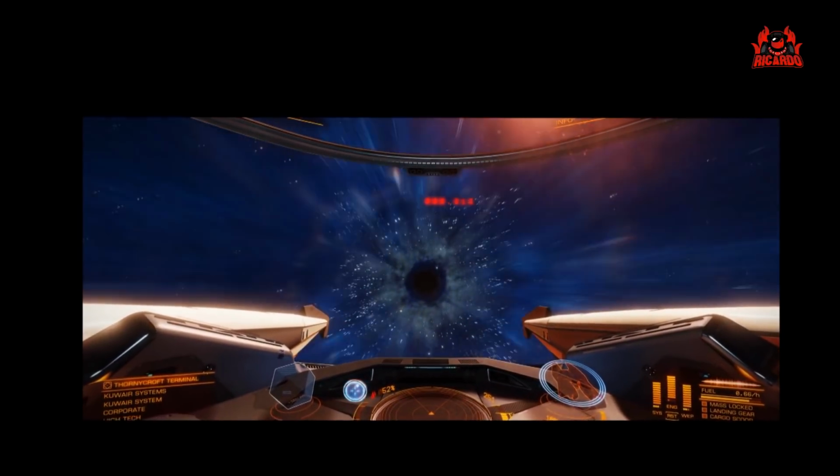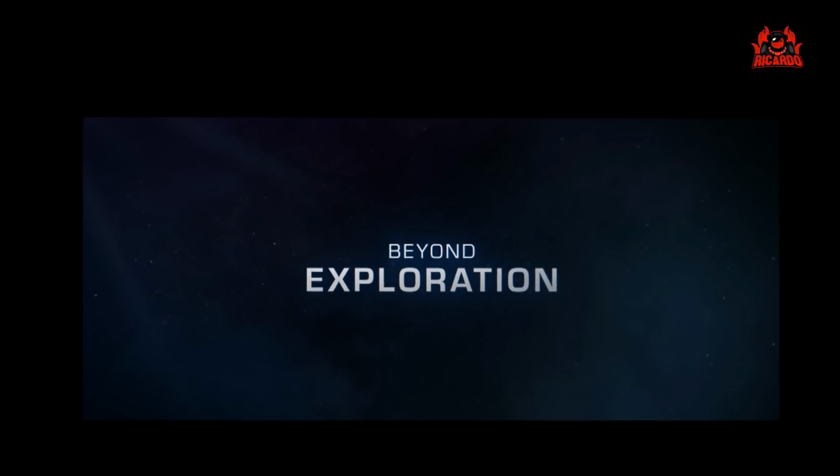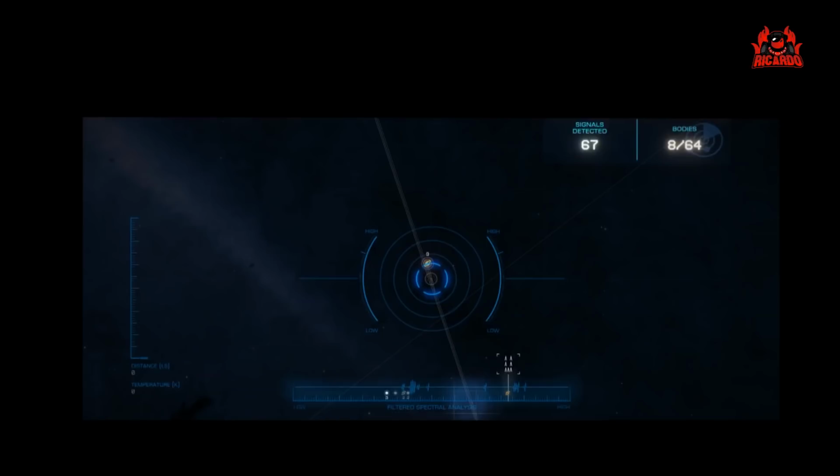Hyperspace, again, a good workaround. A little bit reminiscent, I think, of Empire Strikes Back hyperspace from Millennium Falcon. That's what I think, anyway. An awful lot of work's gone in it. It's very sort of spectral. I like it.